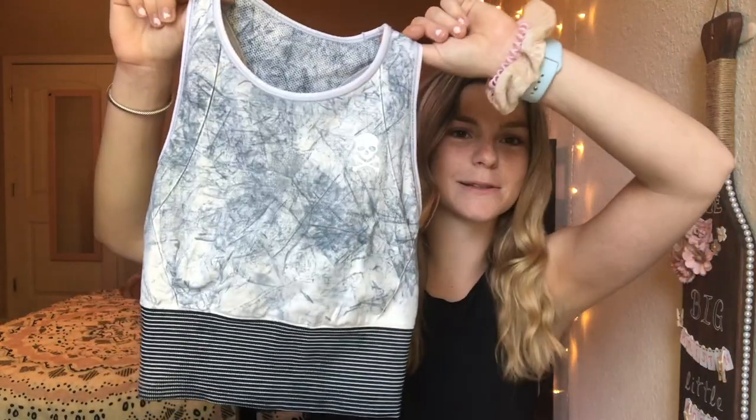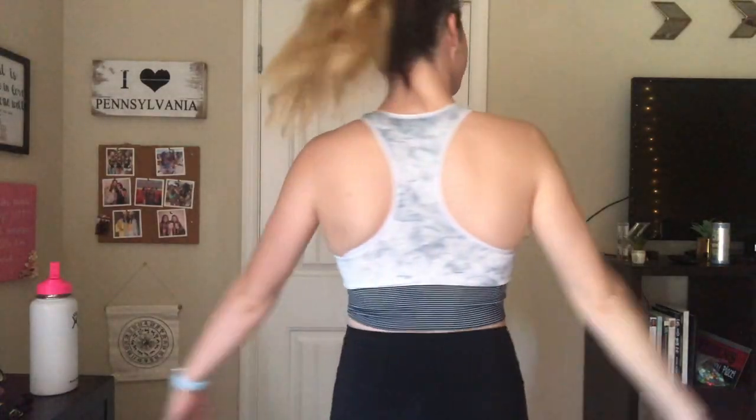So the first bra is this SoulCycle Lululemon collab bra. I actually got this pretty recently, like right at the beginning of quarantine. SoulCycle was having a huge sale and included their Lululemon products. So that's another way that you can get Lululemon for cheaper.